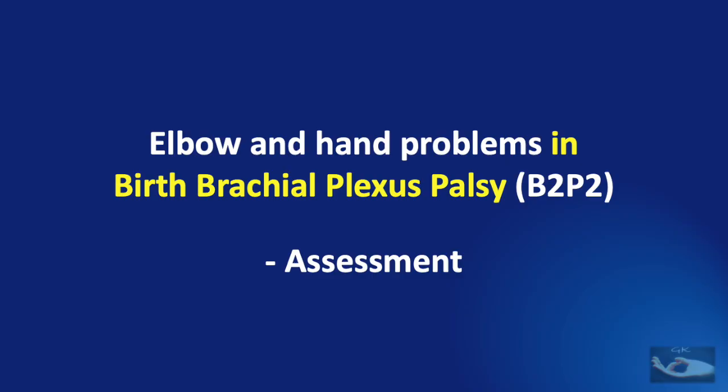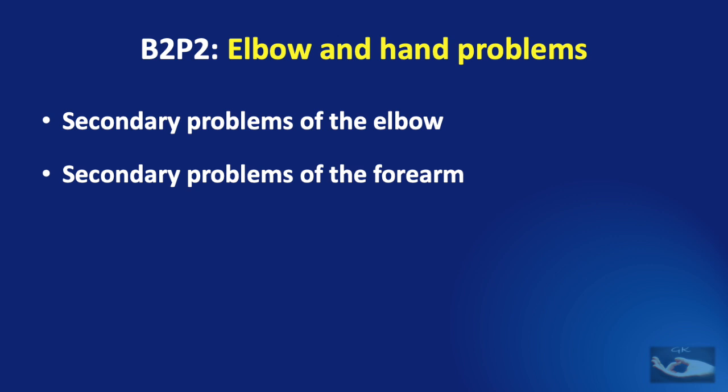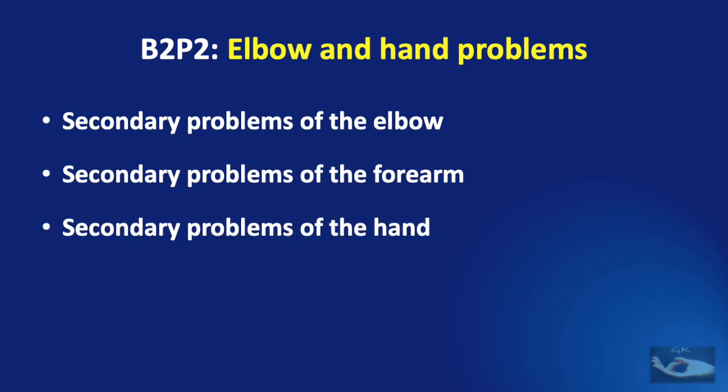We have seen the shoulder problems that can occur in birth brachial plexus palsy affected children. In this video, we shall see the elbow and hand problems that are going to occur. And when we talk about the elbow and hand problems, we are going to talk about the secondary problems of the elbow, the secondary problems of the forearm, and secondary problems of the hand and wrist.